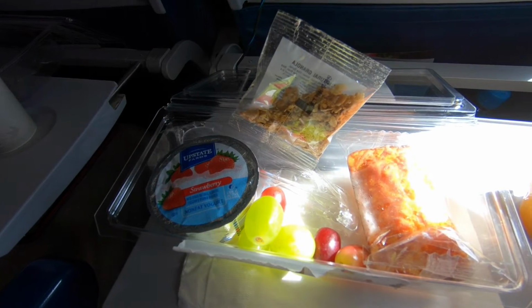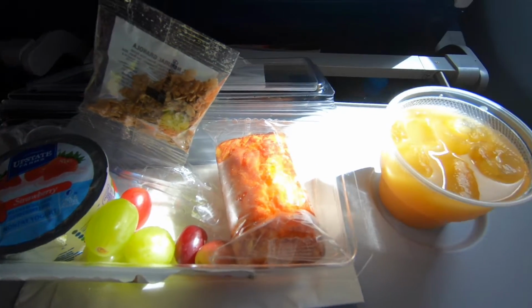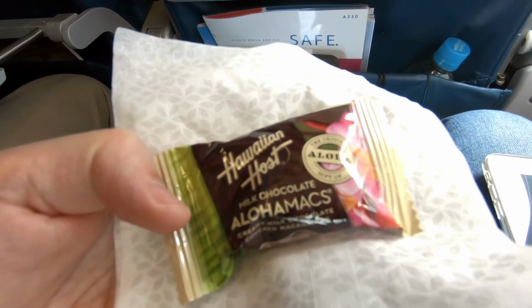Brunch included strawberry yogurt, fruit and a pastry. After collecting the trays, the cabin crew handed out dark chocolate covered macadamia nuts. Yum!